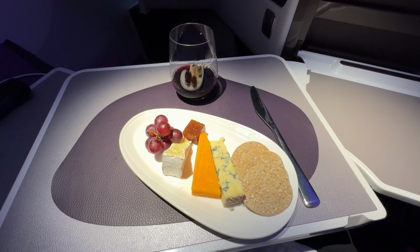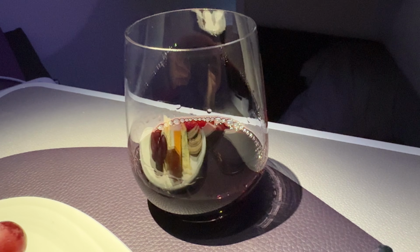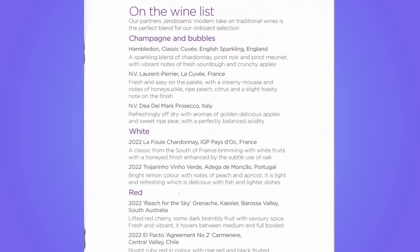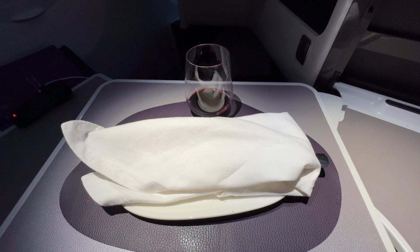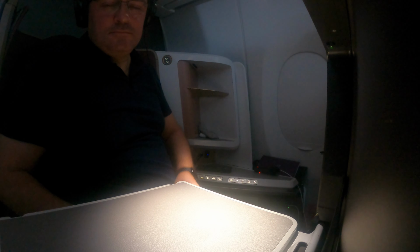I finished the meal with a cheese plate and a glass of port. There was a good selection of wines available on the flight. Overall, the meal was okay. Whilst the choice of food was different, it didn't really feel that premium.